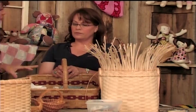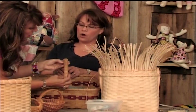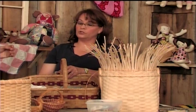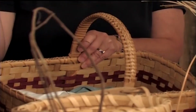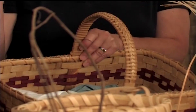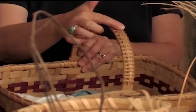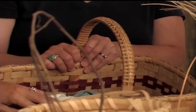Wow, so this is actually braided. Yes, braided, with very long reed, because you have to have one long piece to get all the way around. You don't want to have to stop in the middle. Right. So you're working with reed that's 6 feet long at least. Oh wow. And there's about 4 or 5 pieces that you're working with at a time to make this design. Goodness gracious.